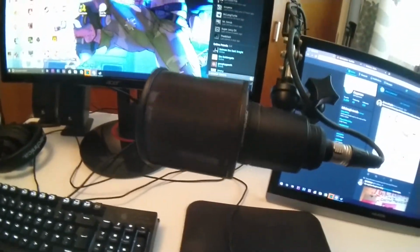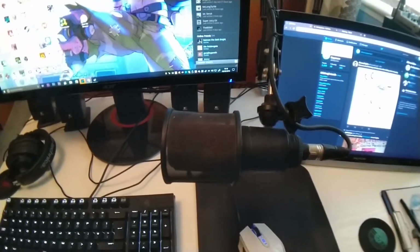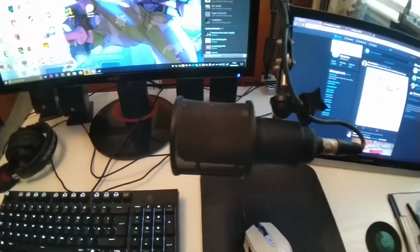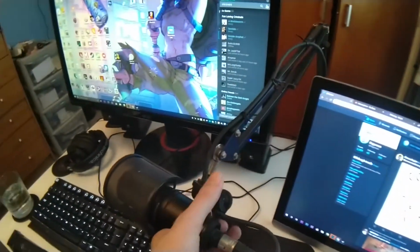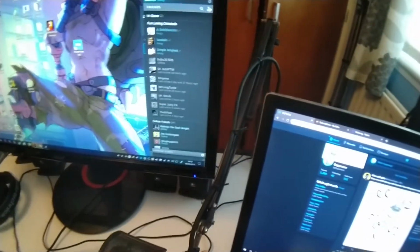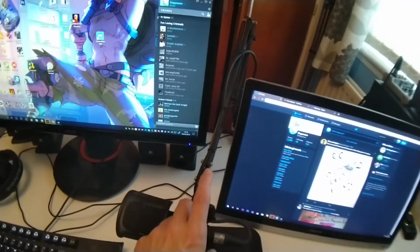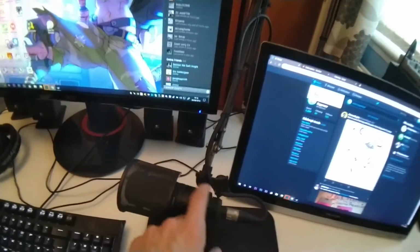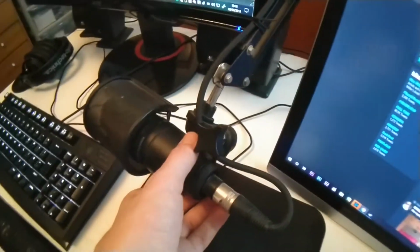My microphone is an ATH, no wait, no it's not. These are ATHs. It's an AT2020 with a really cheap Amazon soundguard thing and a really cheap Amazon microphone arm. I actually used to use this microphone arm 3 years ago with the Samsung Meteorite, and this microphone came with all the threads to hook that up properly.